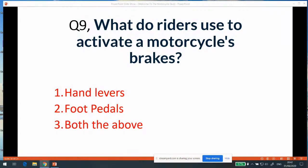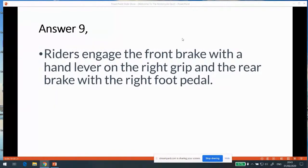Do you know what a Wankle engine is? If you don't know that, you don't know engines. Yep, hand levers. Sonny reckons it's both the above, because they're sharing answers again. You pick that one, I'll pick that one. Both the above.